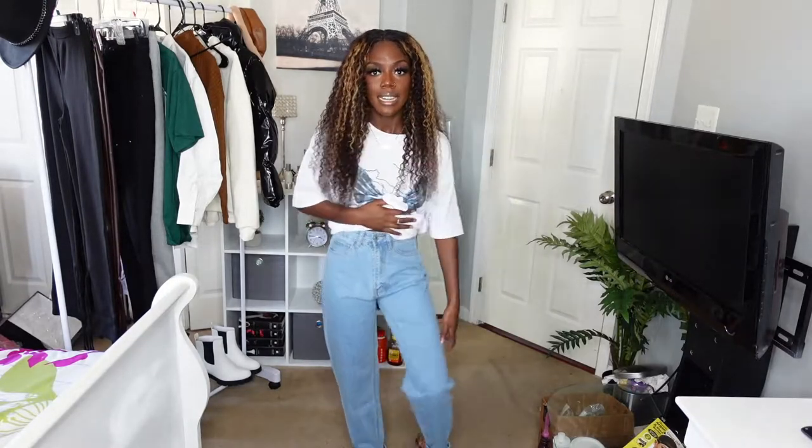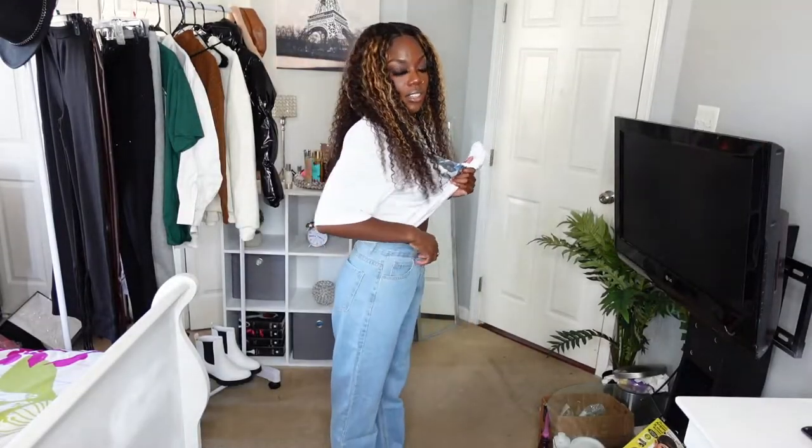And it's actually very, very thick material. Sometimes people complain about Shein's jeans quality, but this is some really nice quality jeans for the price. And it fits my waist actually perfectly. It's no space.